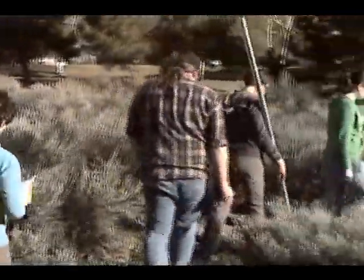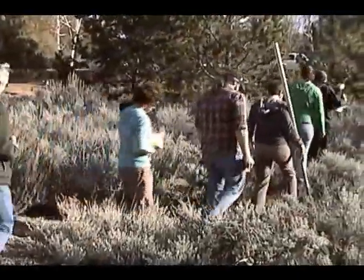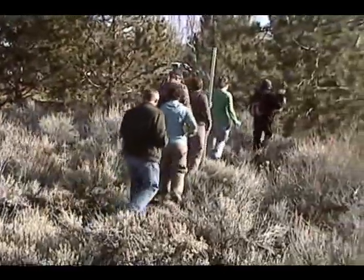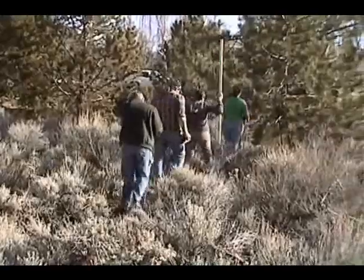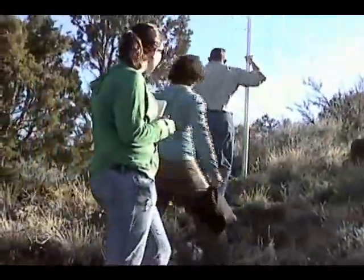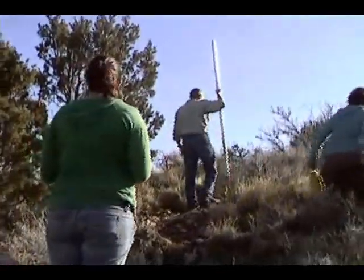So it is decided to move to higher ground. The advantage of this higher location is that the class now has a line of sight with the base station.